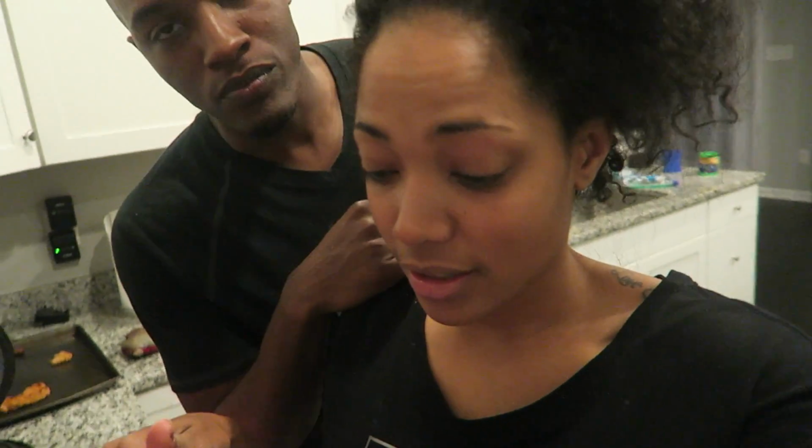Okay, so I made some curry chicken, and the last time I made curry chicken, it was in the crock pot, but I know real curry chicken is not made in the crock pot, but it was a recipe that I got on Pinterest. This is another recipe that I got.